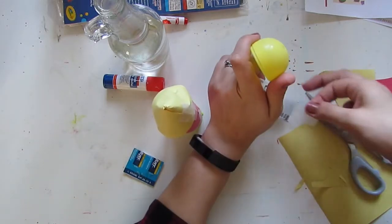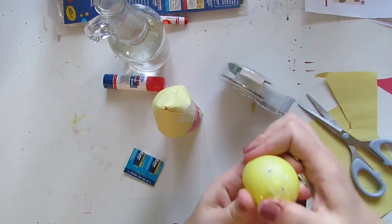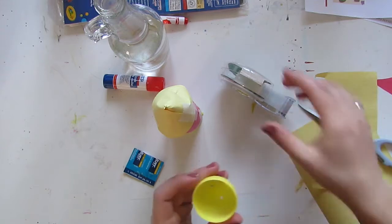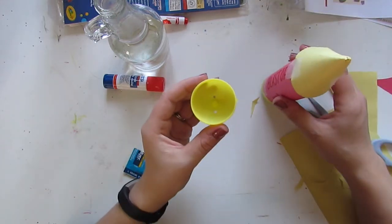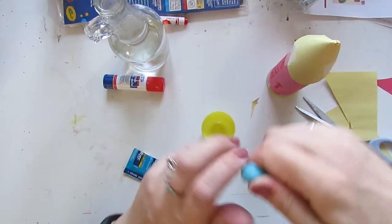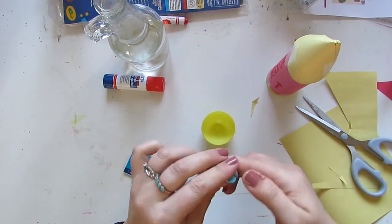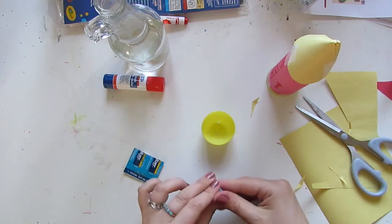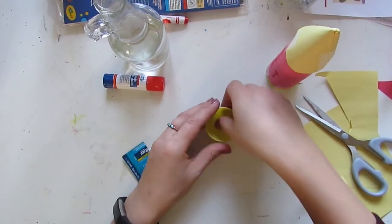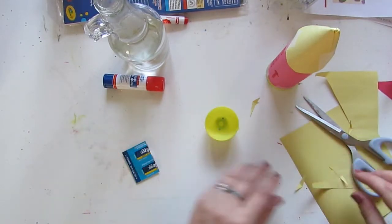The bottom of our egg, we also want to use some tape to cover those holes, because otherwise our water for our rocket fuel is just going to leak out. So this is the part that the water is going to go into, and I just thought of this now, so if you have it on hand, a little piece of sticky tack will help your egg base stay secure and upright while you're putting your rocket fuel in there.